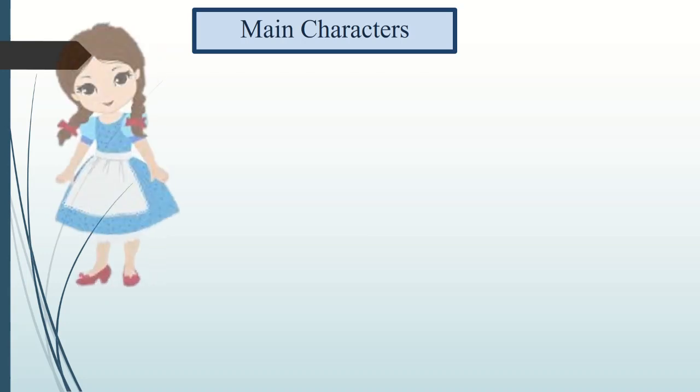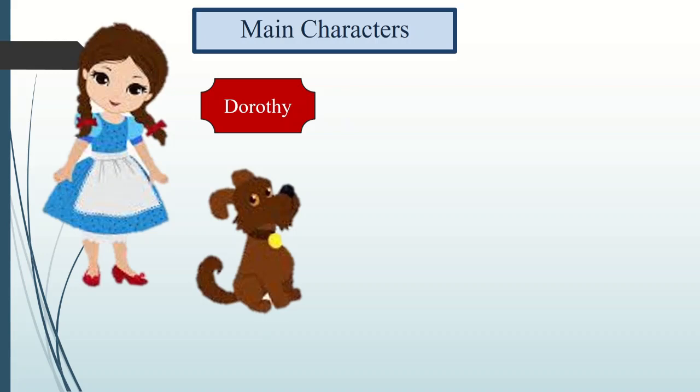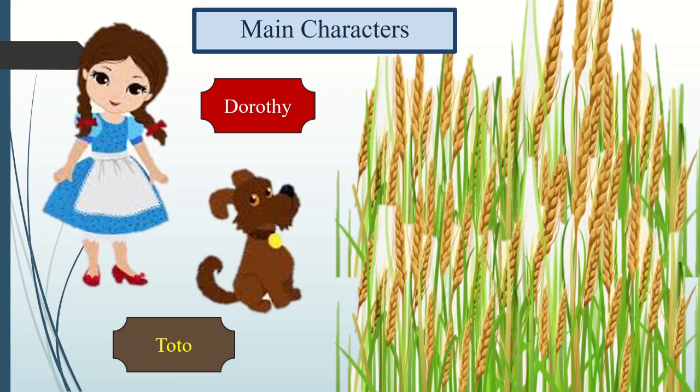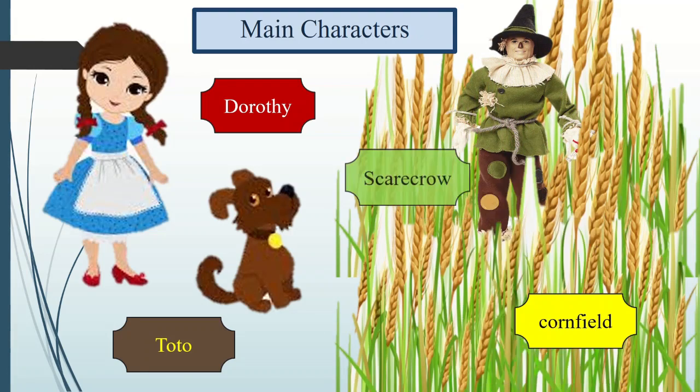Well, there is a young girl who's the main character of this chapter. Her name is Dorothy. She had a pet dog and its name is Toto. She was passing by a cornfield when she saw a scarecrow there. Okay, let's start reading.